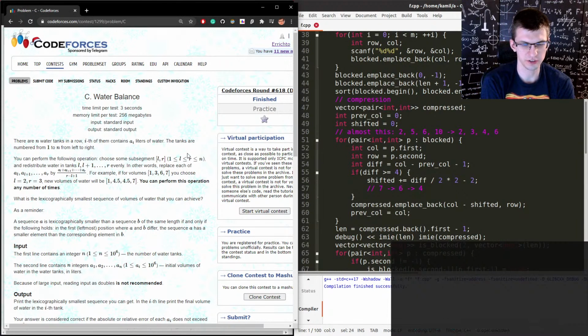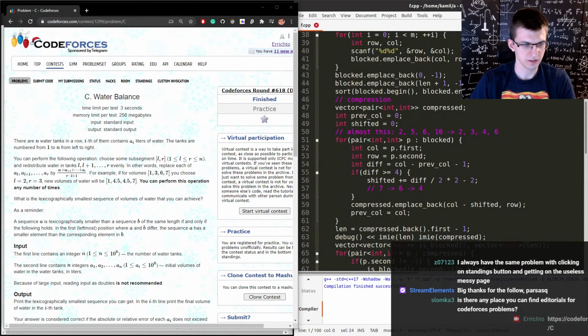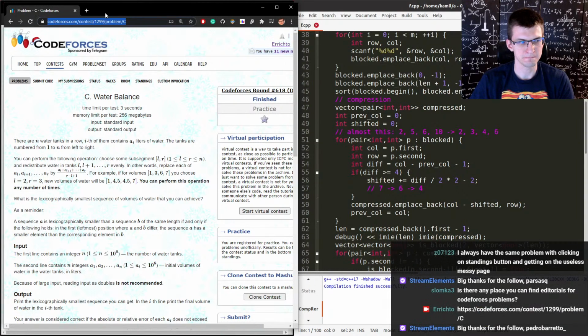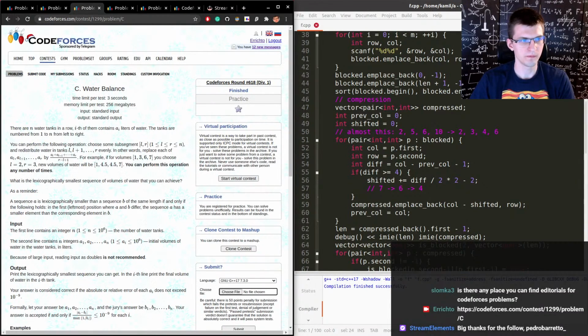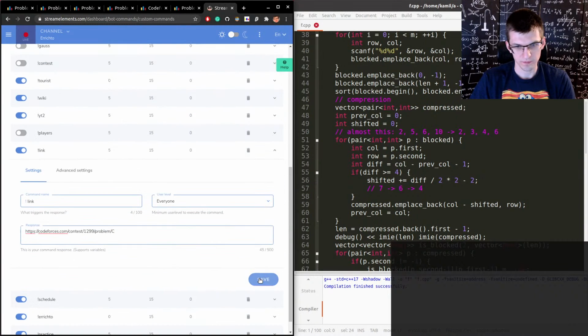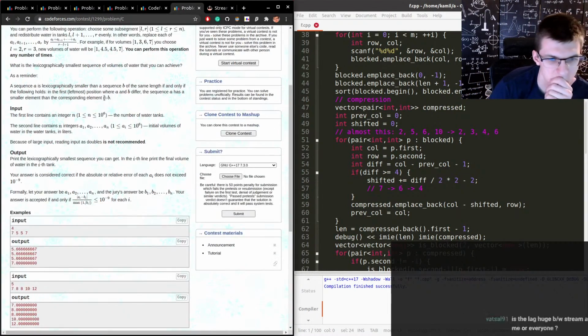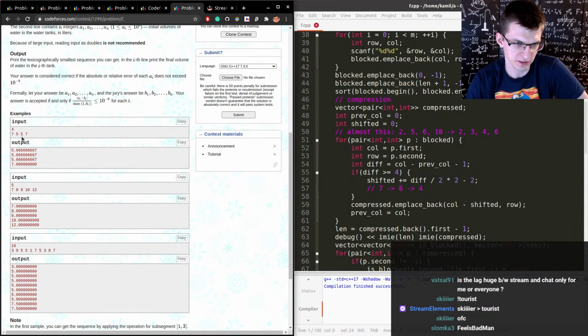Choose subsegment, redistribute water evenly. In other words, replace this with averages. You can perform any number of times. What is lexicographically smallest sequence of volumes of water? All right. This is a link. Seems interesting. No, I don't want to merge. If sequence is 7557 and I want to create lexicographically minimal sequence out of this, I should apparently change 755 to its average.